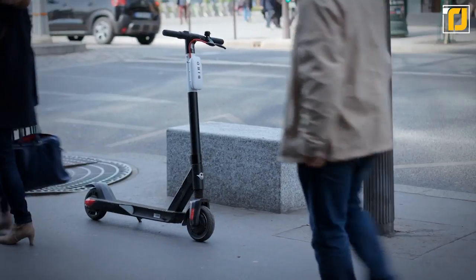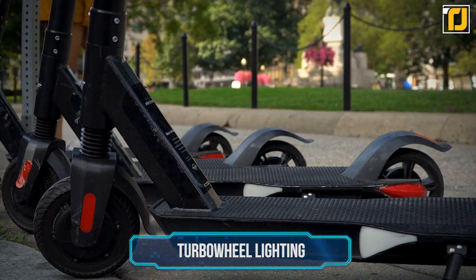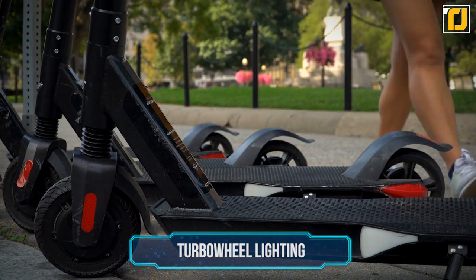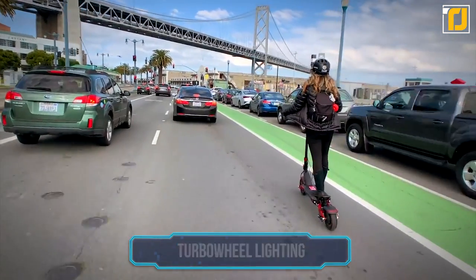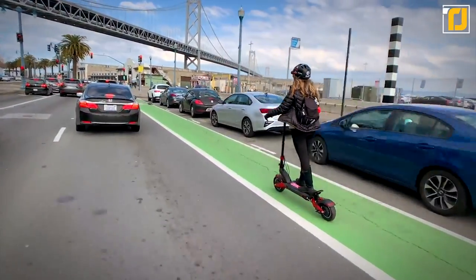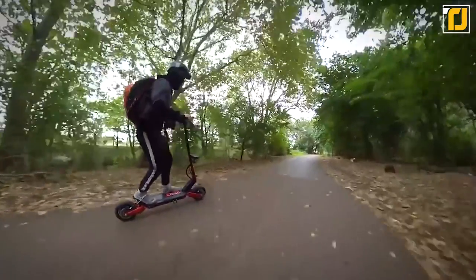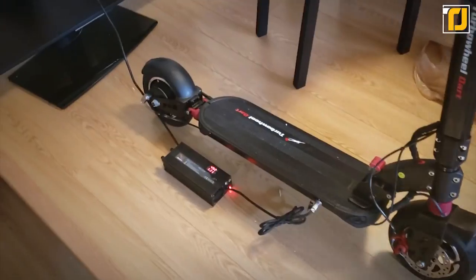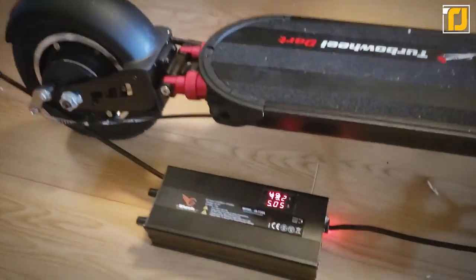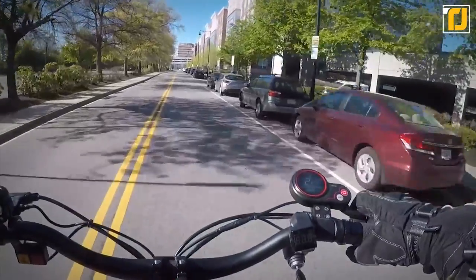Number 10, Turbo Wheel Lightning. First on our list is a scooter that's sure to please the adrenaline junkies among our viewers. The Turbo Wheel Lightning is a super fast scooter that's ideal for commuting in the city. Anyone who picks it up can look forward to hitting top speeds of up to 40 miles per hour. If you're a little on the fence about going that fast, or just trying to conserve battery, you can switch down a mode and artificially limit your own speed.